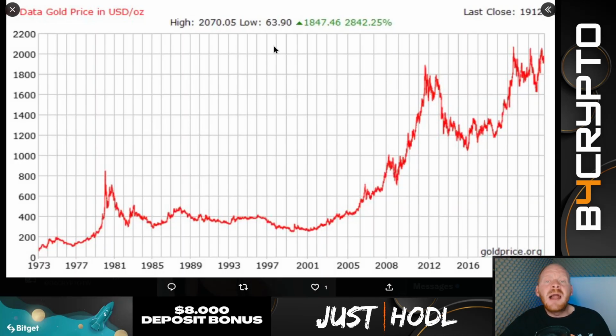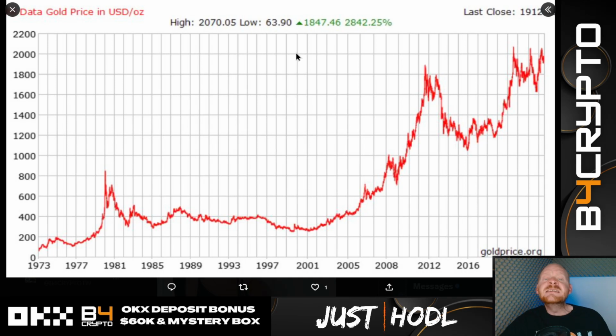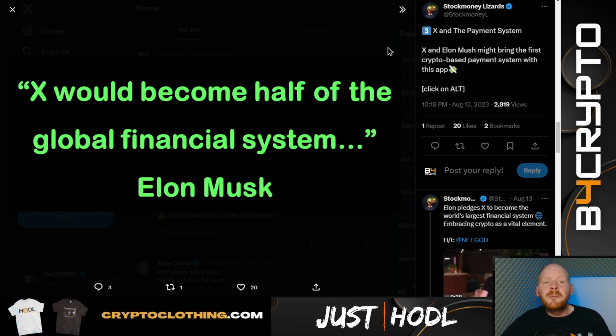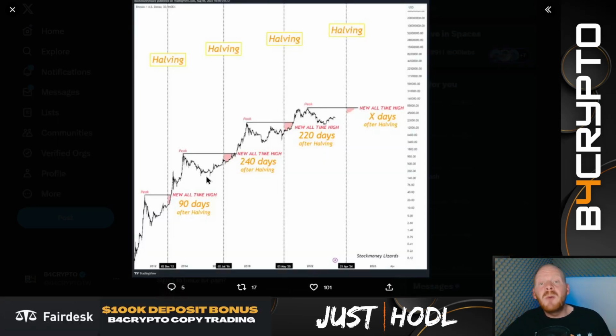And how would it look if a spot Bitcoin ETF actually gets approved? Because as with gold in the year 2004, we saw a massive parabolic run towards the upside. And this is only one factor, because Elon Musk said X would become half of the global financial system. X and Elon Musk might bring the first crypto-based payment system with his app. So obviously this could be another major catalyst for the whole crypto market and we could see a major run towards the upside.